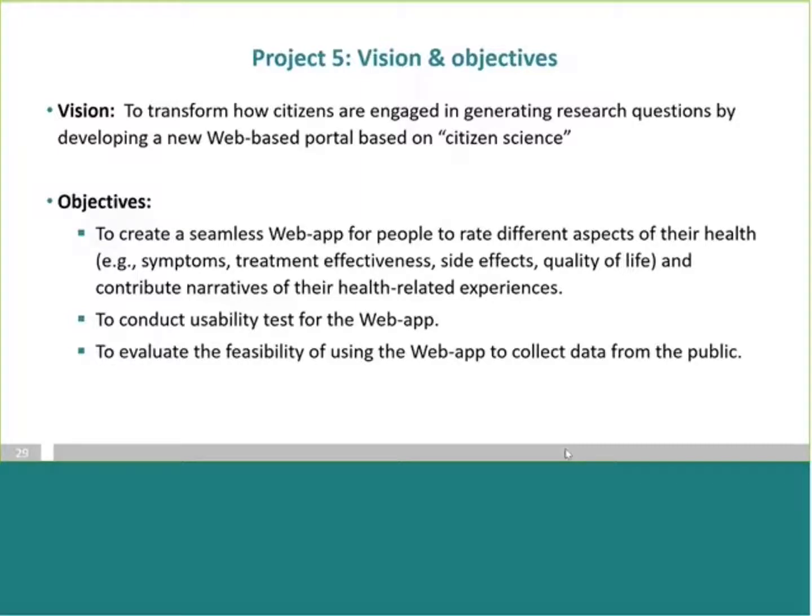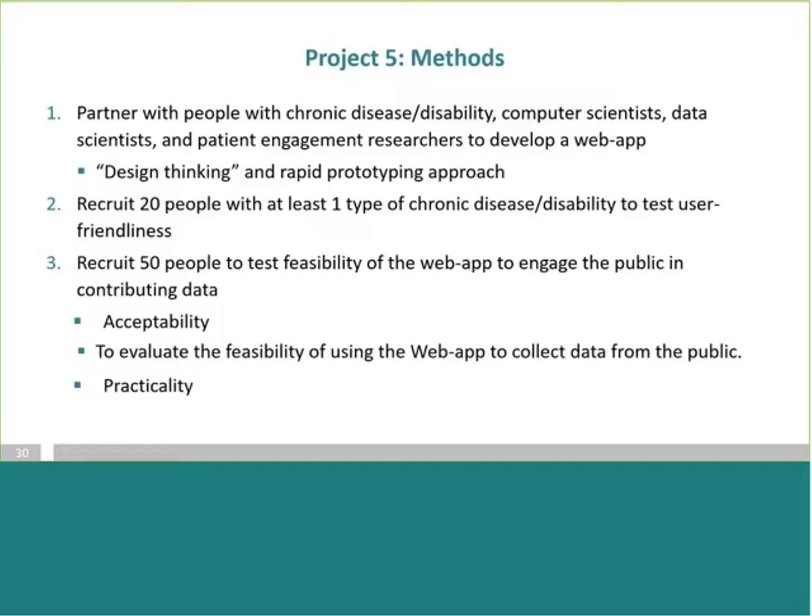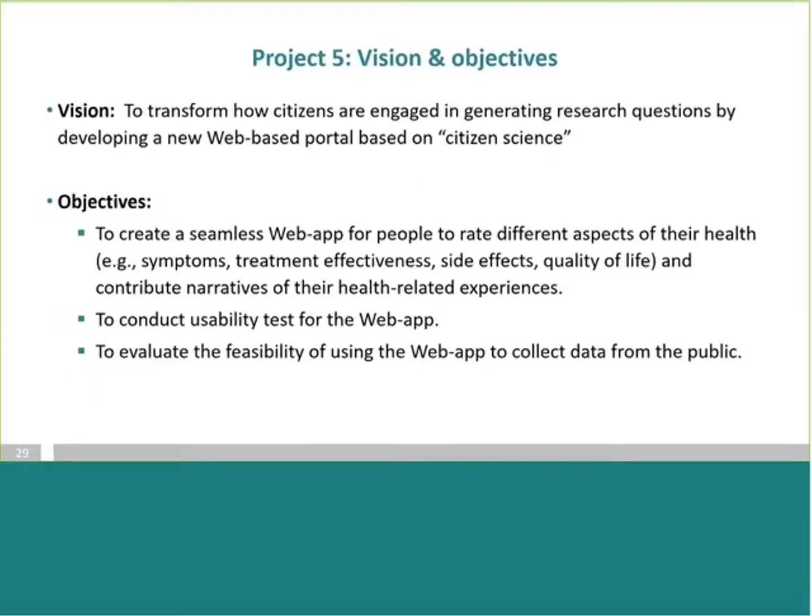So as mentioned, this project involves 3 methods clusters. And for the part that is led by KT and implementation science, our objectives are to create a user-friendly front end for a web-based portal for people to rate different aspects of their health and also to contribute narratives of their health-related experiences. We will conduct usability tests for the web app to make sure that it is user-friendly and engaging, and also to evaluate the feasibility of using these types of apps to collect data from the public. Next, please.